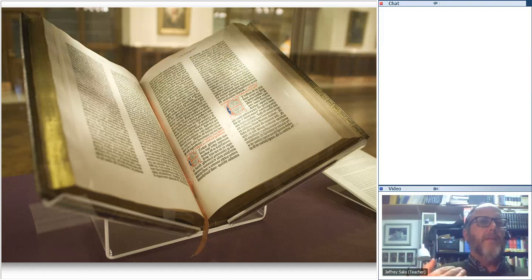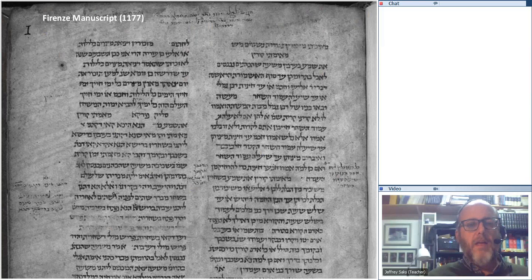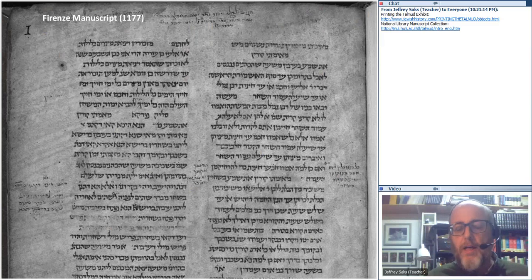and to a certain degree it became the standard by which a Jewish publisher would measure himself, to produce a printed Talmud. Of course, prior to printing, the Talmud was written in manuscript, and there are a variety of different Talmud manuscripts available. I'm going to put up in the chat box two different links. One is to an online exhibit that was an exhibit at the Yeshiva University Museum, at the Jewish Museum in downtown Manhattan a few years ago, which was an exhibit on the printing of the Talmud.